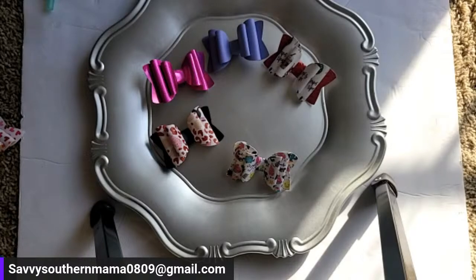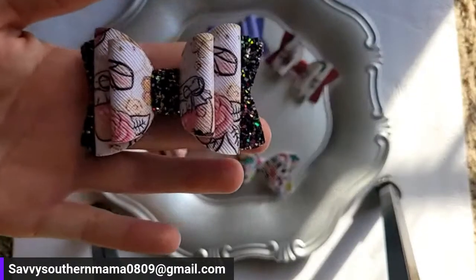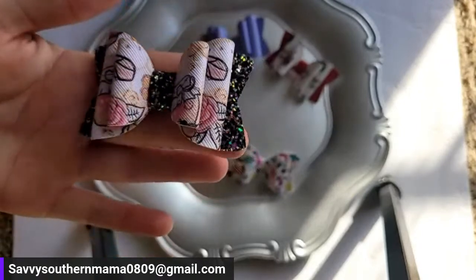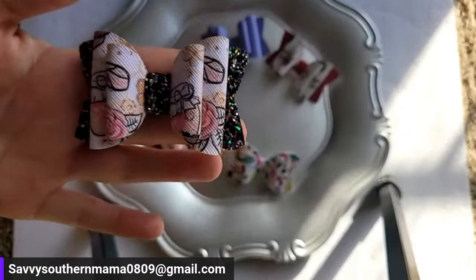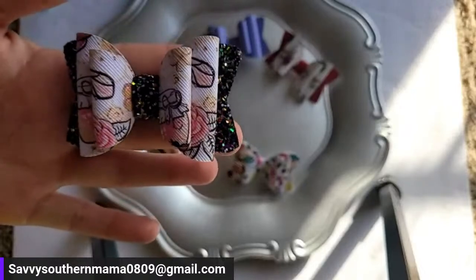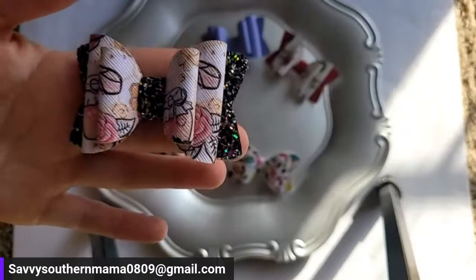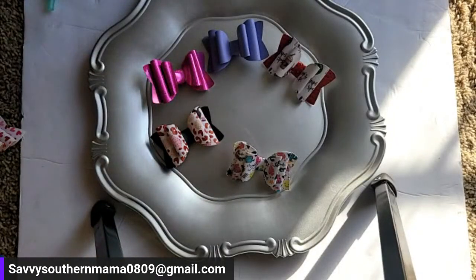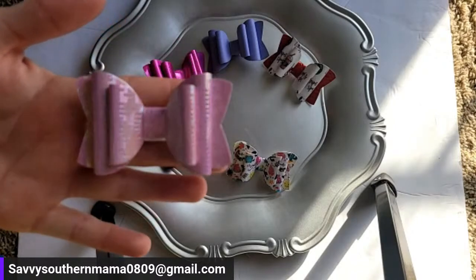Oh, I got a honeybee one. What? I do. Okay. This one is the bee. Oh, my word. You know my saying, be kind. Deborah, I made you a shirt like that one time. Deb got the honeybee. She's like, I'm just going to go ahead and claim it. This one is a really pretty light pink iridescent.